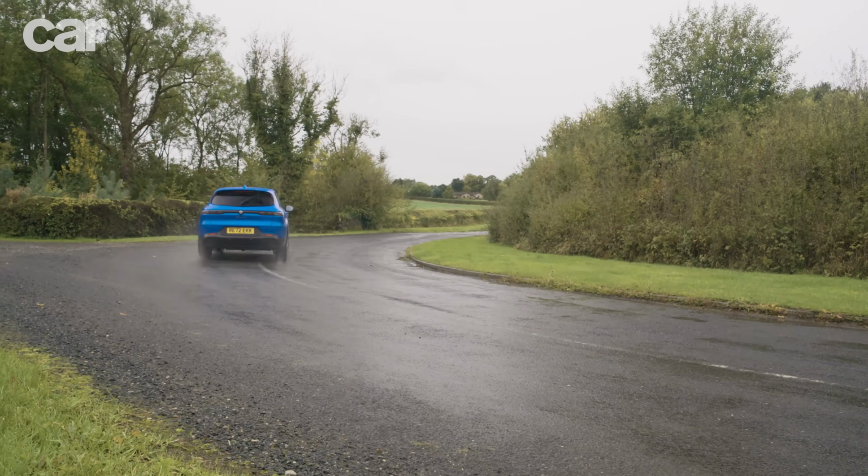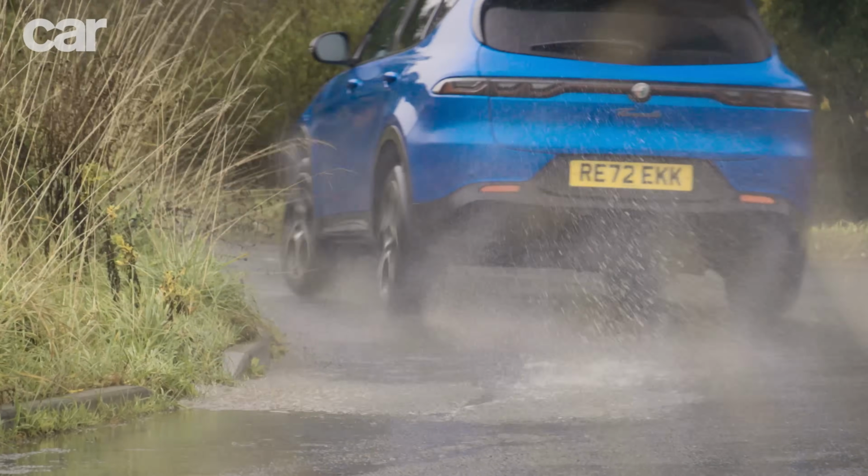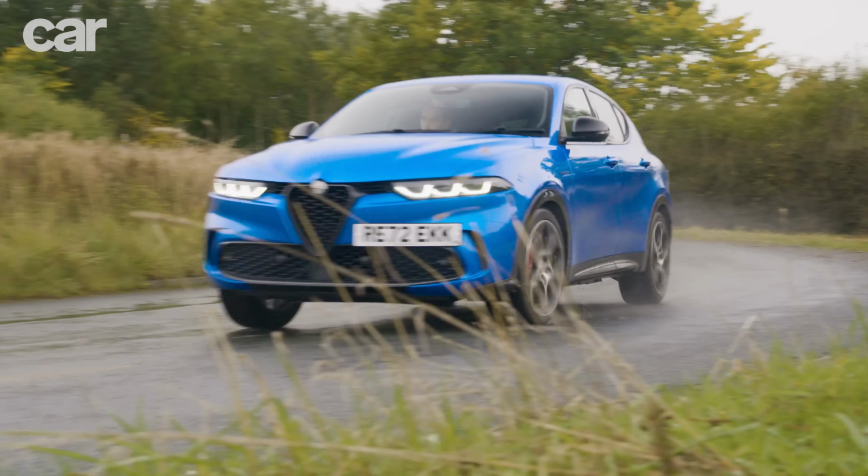It's got a really pointy nose. You've got that classic, really fast and direct Alfa Romeo steering, so it feels agile. There's loads of grip at the front. It resists understeer superbly. It can brake the inside wheel to make it pivot more into corners. And it resists body roll well too.